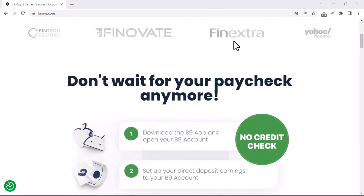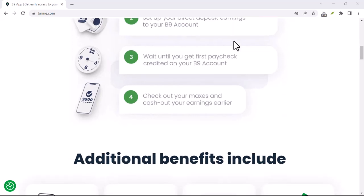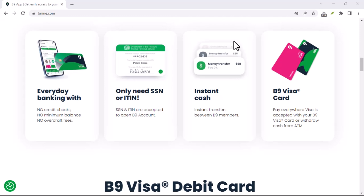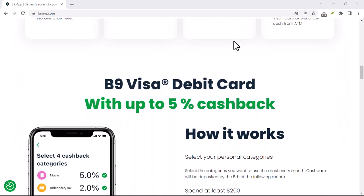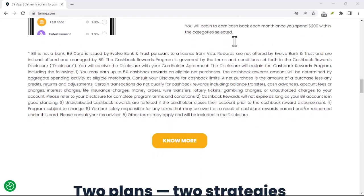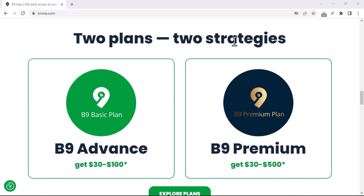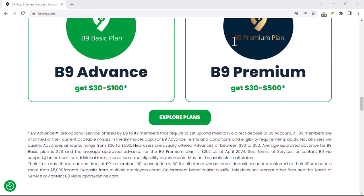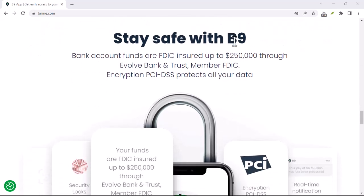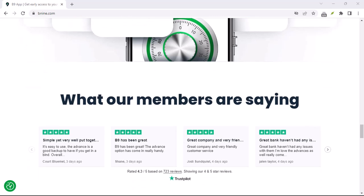The appeal is obvious. It provides a buffer against unexpected expenses and helps avoid things like overdraft fees or late payment penalties. It can offer a sense of financial control and reduce the stress associated with waiting for payday. However, it's crucial to understand the limitations and potential costs associated with these services. Each app has its own set of rules, fees, and access limits, especially for new users. This is where things can get a little tricky.